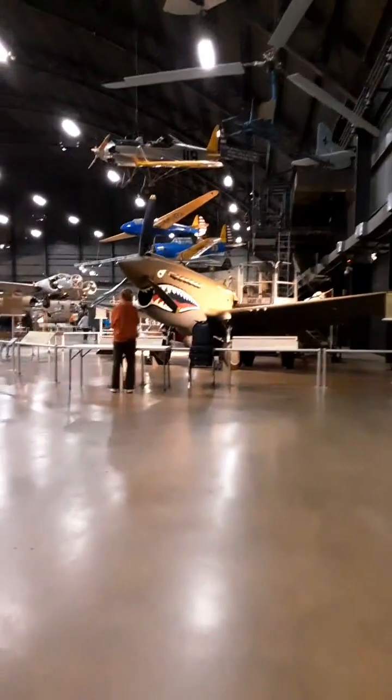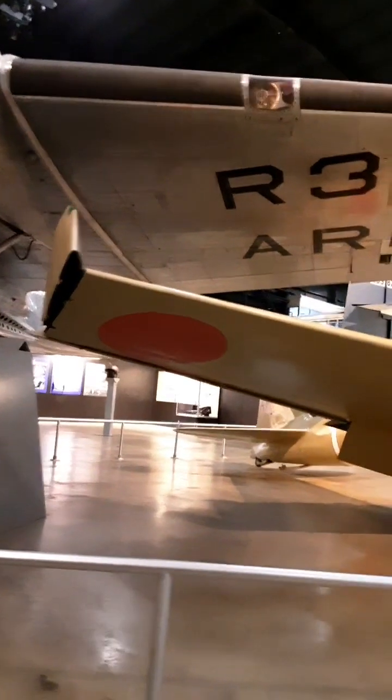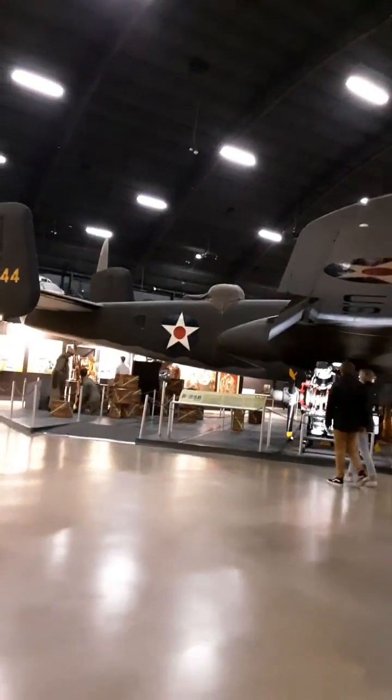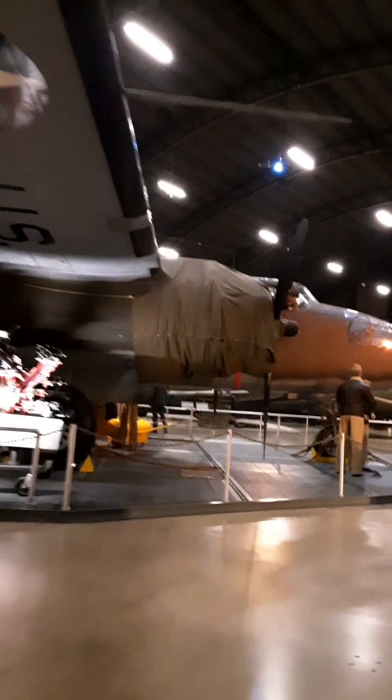Up ahead is a Curtiss P-40 Warhawk, flown by the famed Flying Tigers. On my left, an actual Mitsubishi A6M Zero, mainstay that was used in the attack on Pearl Harbor on December 7th, 1941. Notice that just the wingtips folded, and that was said to fit on the elevators on the Japanese carriers. A B-25 Mitchell, type used in the famous Doolittle raid, where 16 were launched from the carrier Hornet to retaliate against the Japanese for the attack on Pearl Harbor.